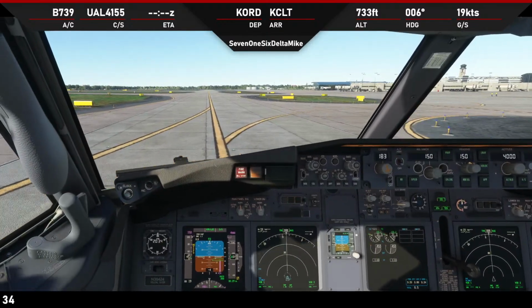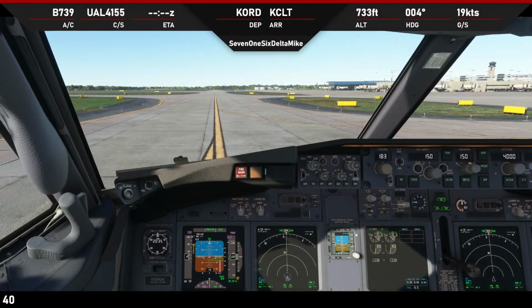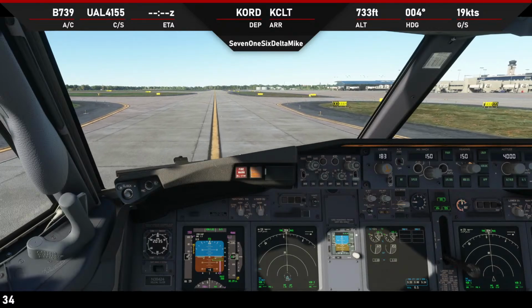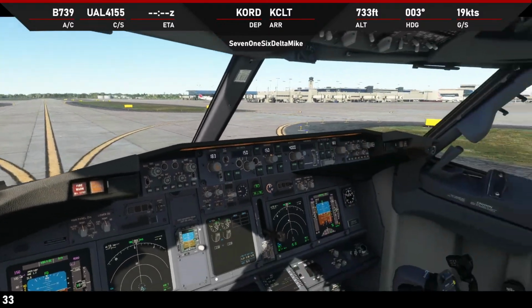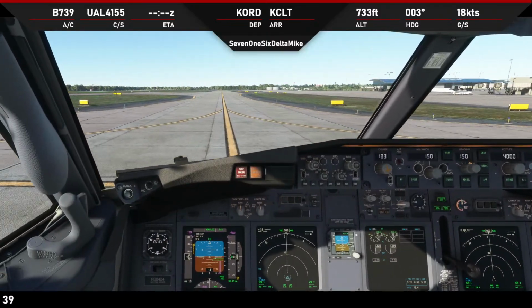I'm not sure where United parks here, but I'm going to just bring it down here and park it where I want to. Let's see if I can't get my traffic back. I turned off my FSLTL, but we'll get some traffic back in here and see if we can figure it out. See, Americans over here. There's a Delta.